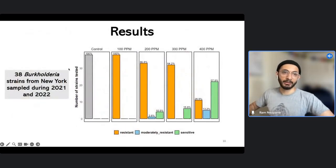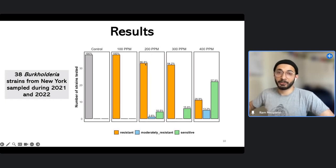These are just preliminary results. I have so far completed 38 Burkholderia strains, and all 38 Burkholderia strains grew in the control, that means without copper. And in media with 100 ppm of copper sulfate pentahydrate, even at 100 ppm, all 38 Burkholderia strains produced confluent growth. But as we go to 200 ppm, we see some deviation here. About 87% of the Burkholderia isolates or strains were still growing in a confluent manner, and those were resistant, whereas 2.6% produced non-confluent growth, and those were categorized as moderately resistant.